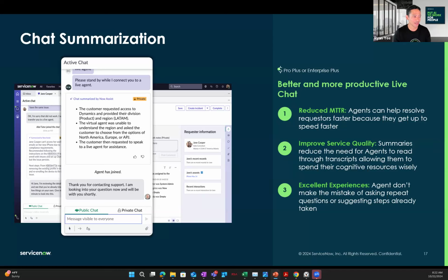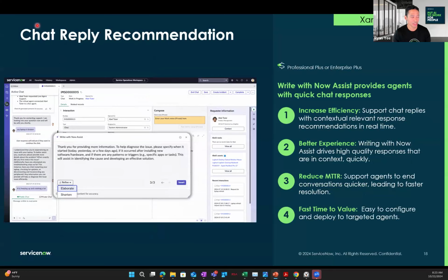So looking at the active chat, some of the dynamic summarization that could be provided with our Now Assist, that's a huge accelerator for agents as well. And on to the next slide.